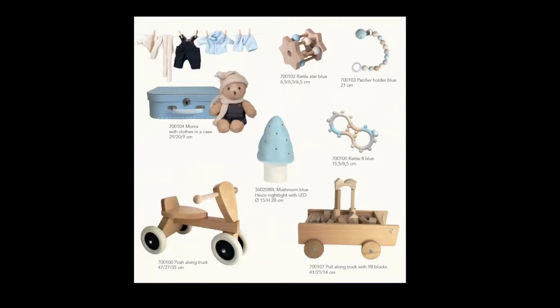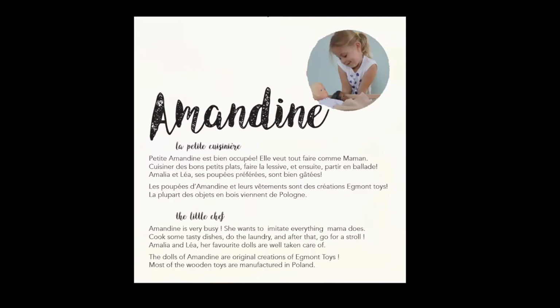At the top left hand side of this page, you'll see Morris in his new travelling suitcase. He comes with a whole set of outfits, so he has pyjamas, dungarees and a hat and a scarf to keep him warm. Again, we've got the rattle and the pacifier holder and the blue rattle, which are all the new wooden collection as well. And then again, it highlights the new neutral looking truck and the pull along tricycle, and features one of the lights. Almondine's a little chef.